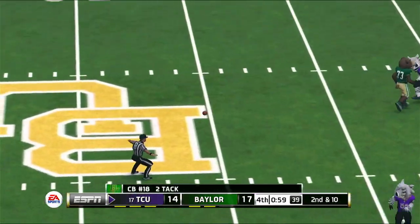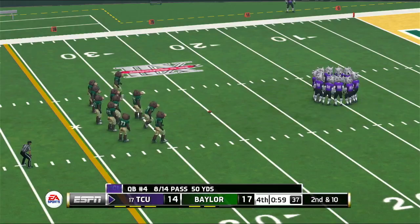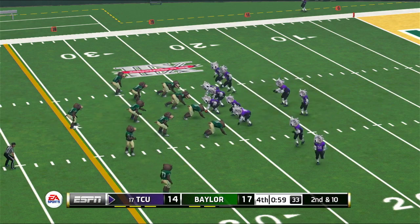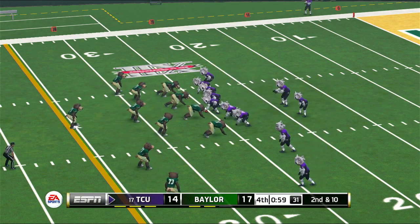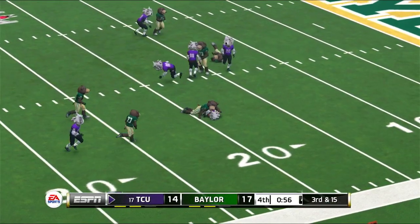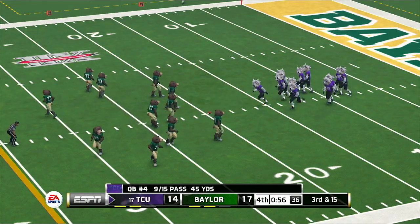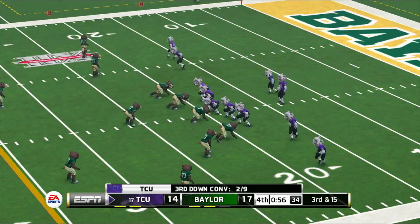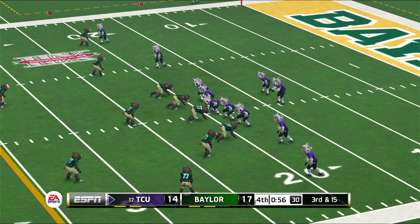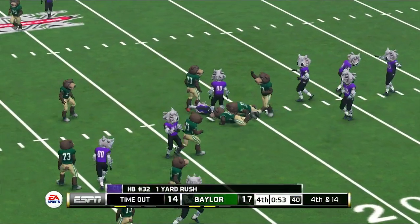Fires that quickly, incomplete. So it's second and 10. Ball on their own 25. Catches it and hit immediately for a loss. TCU is going to use their first time out of the half here. Out to about the 21.